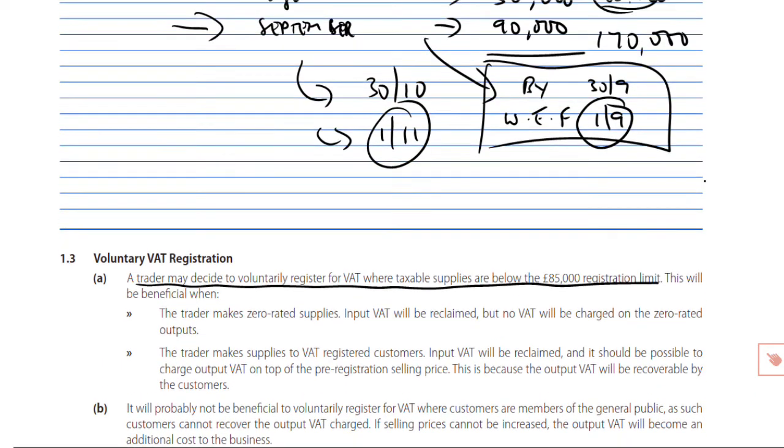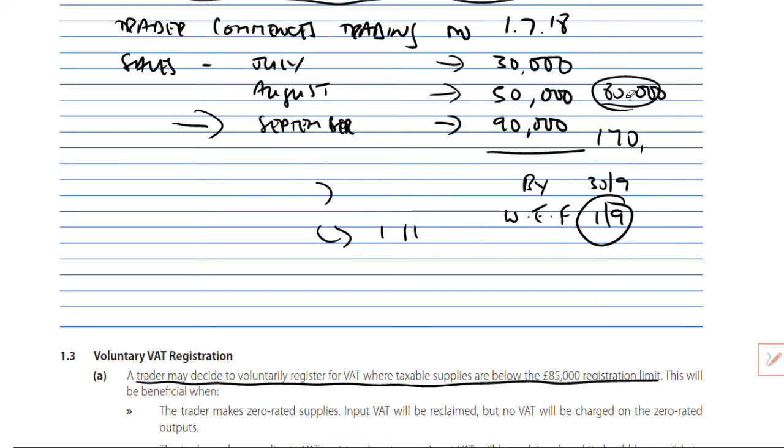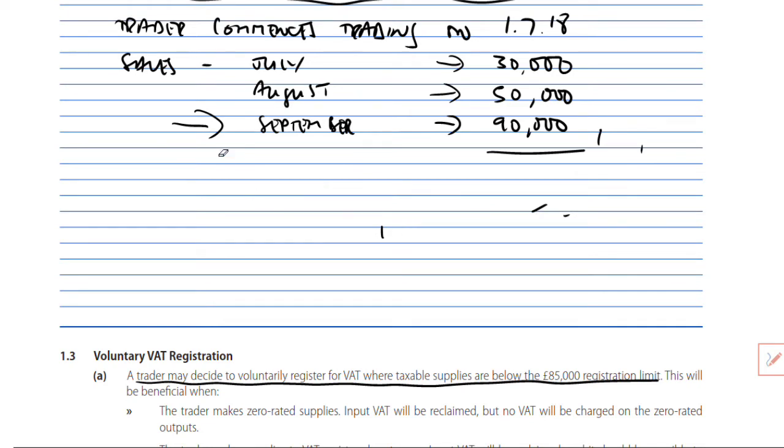Now, it need not necessarily be beneficial, other than if we look at this example here, if we cross out all of that other information, and we see in this example that when we were budgeting, we could see that it was only going to be a matter of months from the time we started trading on the 1st of July 18 before we would have to compulsorily, I should say there, or try to anyway, register for VAT.